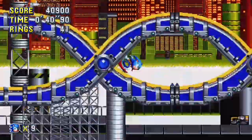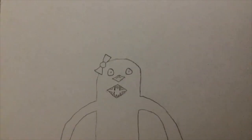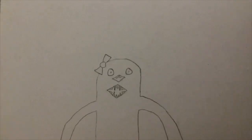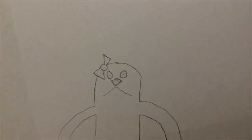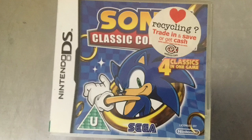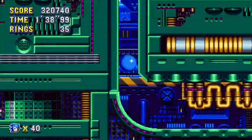The fan service was good, but the problem with this is it means that the game doesn't really have its own identity in my mind, because most of the levels here are from older games. I mean, I guess I know because Classic Collection, for some ungodly reason, doesn't have Sonic CD. Metallic Madness and Starlight Speedway are kind of like their own thing to me.